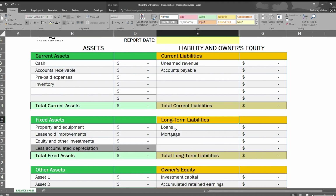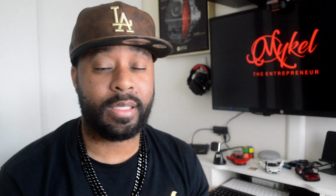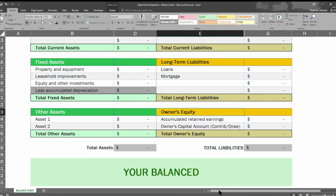The next portion is going to be long-term, and these are things like loans, mortgages, things like that you have to pay out of your business, liabilities that you have to pay out of your business. Also, if you have credit cards under your business's name, those will also fall within the liabilities as well. Now let's go down to owner's equity. And there's two things in the owner's equity that I want to talk about, but let's talk about the second one first, and then we'll talk about the first one.